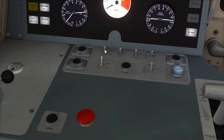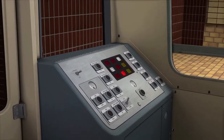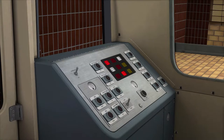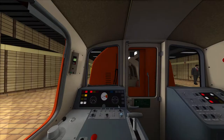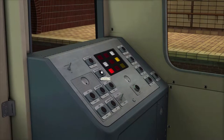Now we're going to headlights off, but we're going to keep the tail lights on. And that's going to stay dim. Turn this into off. Parking brake on. Headlamp off. And we are going to be switching to the other cab. It's going to be an automatic train operation.